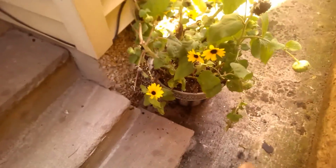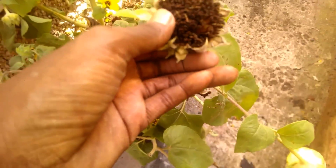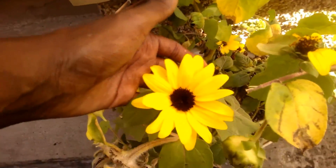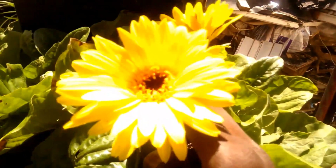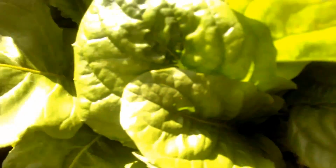But anyway, I wanted to sort of do a tour. This is another plant that my husband brought. There's sunflowers. They're kind of goofy because they don't really make proper heads. They just kind of put out some of these little ones. And they're okay, but not my favorite. Here's another flower. It's a Gerberos. So pretty, right? It's really nice. Anyway, it keeps putting out a lot of flowers.